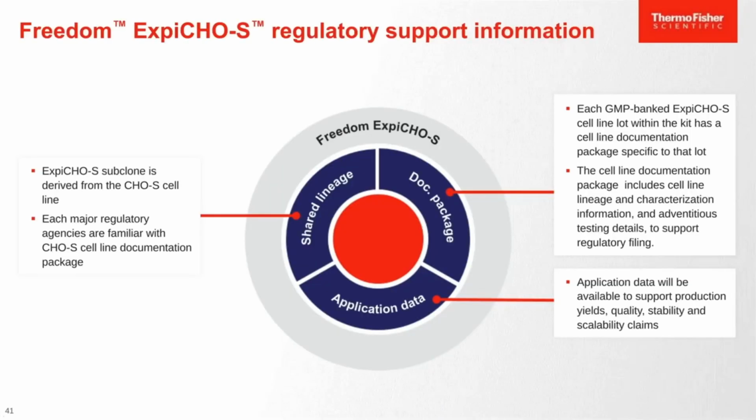And the final piece to the Freedom XP-CoS is the regulatory support information. There is a master file for this particular cell line in the form of a regulatory package that provides the information around the cell line, the history, the lineage, as well as characterization. There is certainly an application data package that's available, and then the lineage, as mentioned, in supporting your regulatory filing.